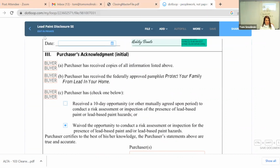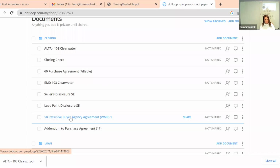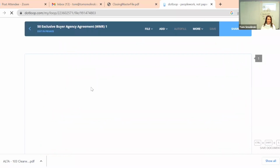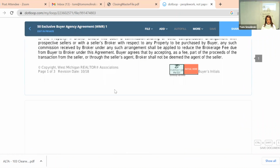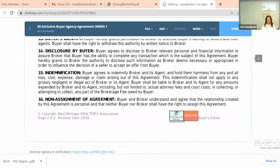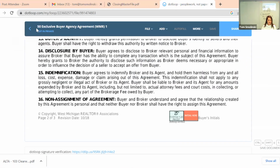Agency relationships, big thing, right? We got to make sure that they know that we're there for them. And we have this right here. This is our exclusive buyer agency one. Works for both. Everything is checked, signed, and dated, and so we're good to go on that one. We're not going to do that one. It's kind of redundant on this list, the buyer's agency contract. It's the same thing. And then we're going to just do all remaining documents, which there is one addendum.